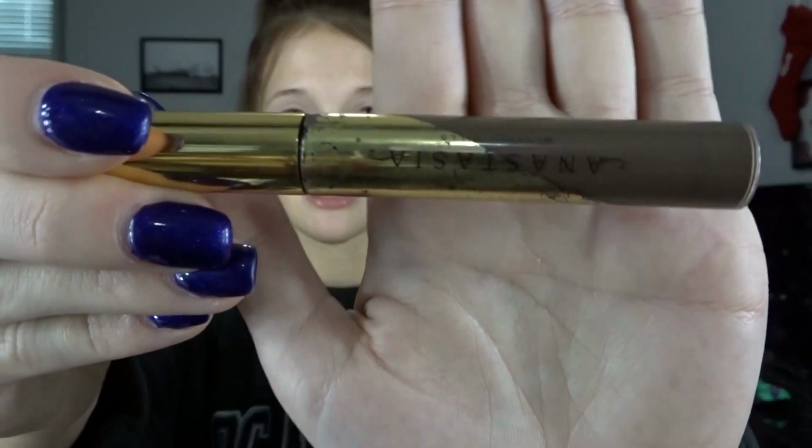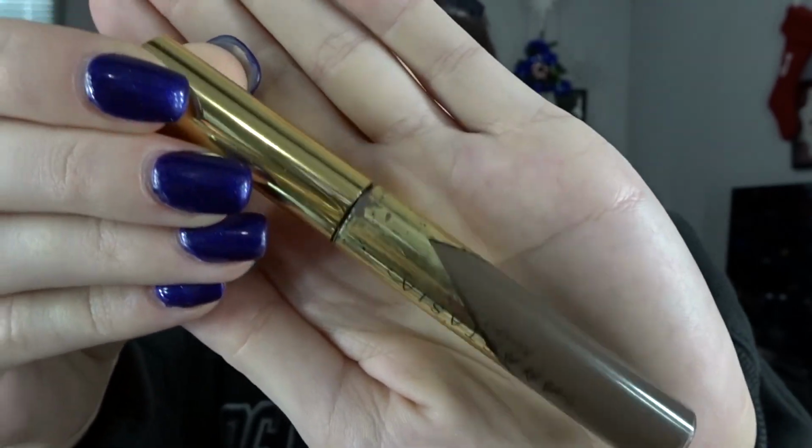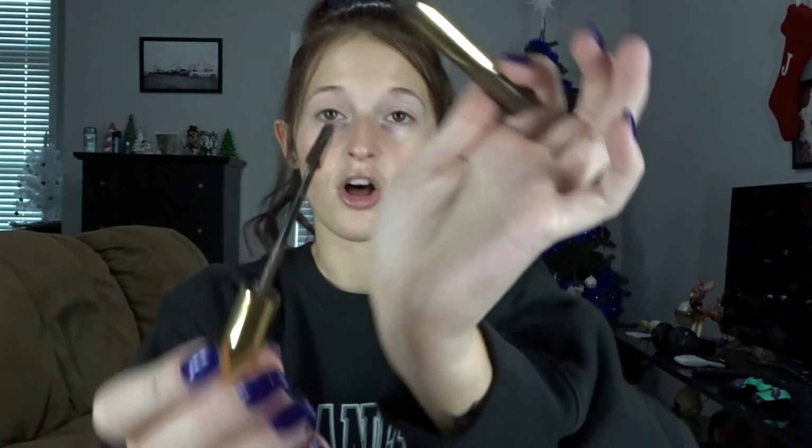Next we have a brow product, and this is from Anastasia Beverly Hills. This is the Anastasia Beverly Hills Dip Brow Gel in medium brown. This is what it looks like. My packaging is completely messed up because I use this all the time. I love using this the most when I don't have any brow products on at all or any makeup, because it's a good tint and it's not too watery of a consistency. It is very pigmented, so you need to use a light hand with this, but it also has a spoolie.